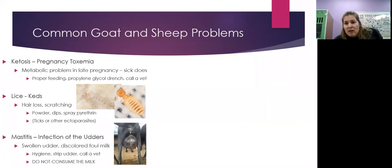Mastitis. This is an infection of the udder. Mastitis happens inside the udder where the milk is being held. Okay, this is a bacterial infection. You're going to see a very swollen udder. It's going to be very hot. It's going to be very painful to her. Okay, painful to you when she kicks you because it hurts her quite a bit too, right?